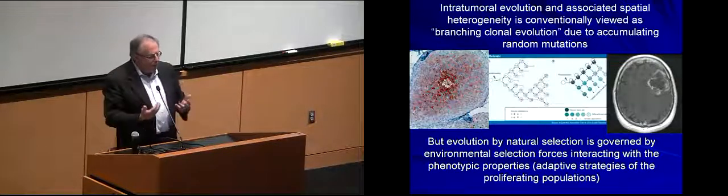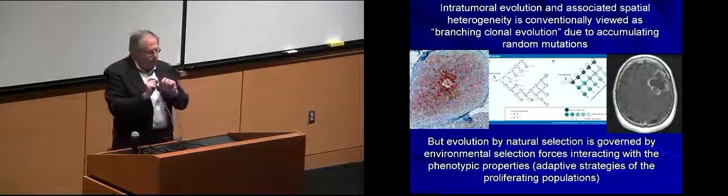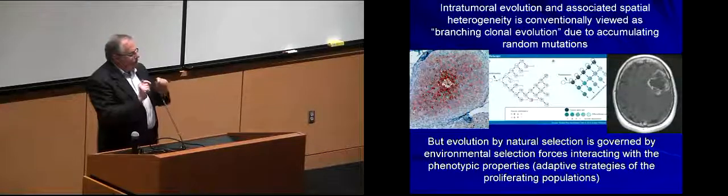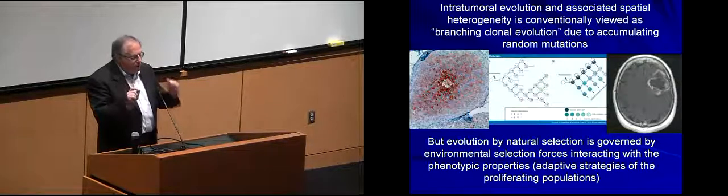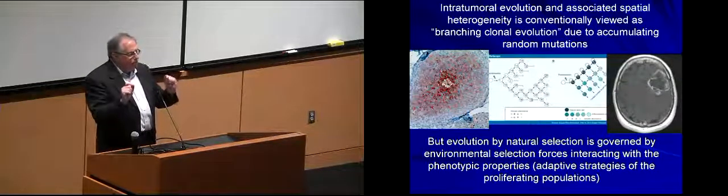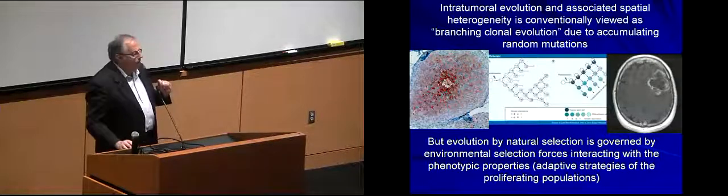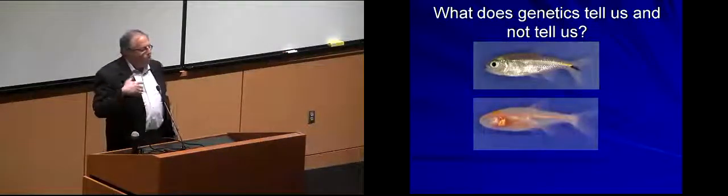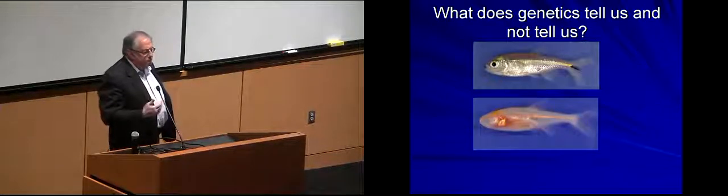And so evolution by natural selection is governed by environmental selection forces interacting with the phenotypic properties. And so one reasonable hypothesis is that the spatial heterogeneity of the molecular properties of tumor cells isn't related directly to mutations, but in fact related to variations in the environmental selection forces driven, among other things, by variations in the blood flow. So to beat this dead horse a little bit further, what do genetics tell us and not tell us?